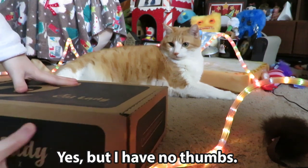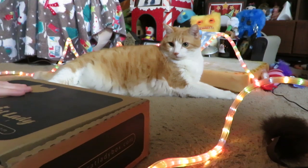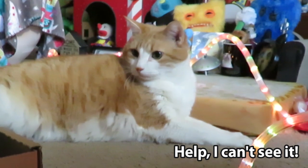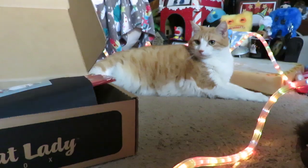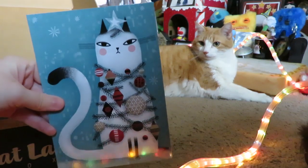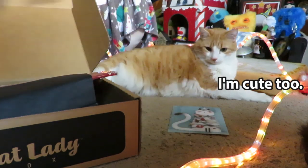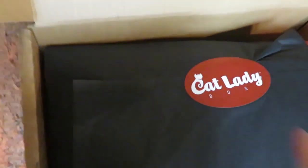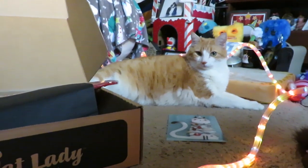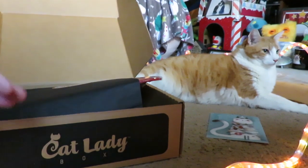What do we got in here? Oh, isn't that cute? That's a cute card. I like that. What do you think? And they got their red holiday looking sticker. Are you ready for the opening of Happy?